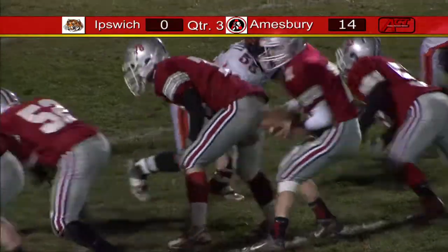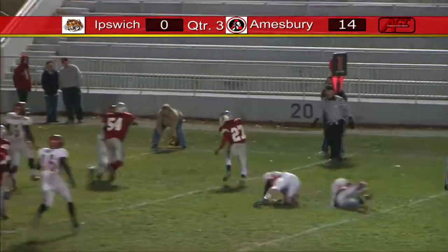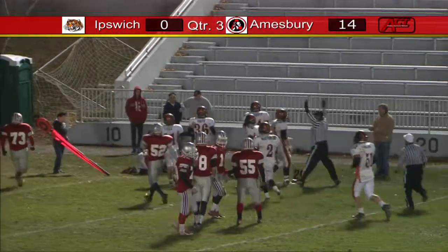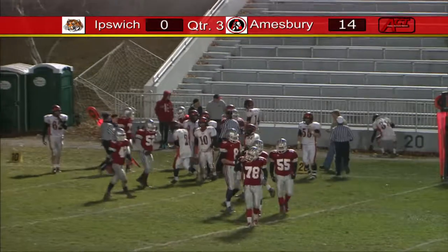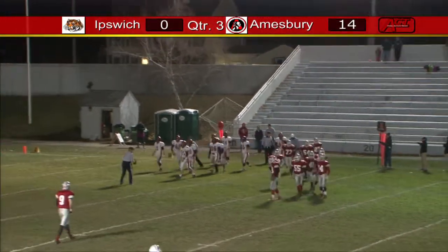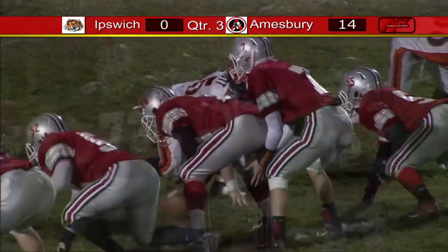Calling signals. Dupree looking, pitch back to 27, Macy. Macy trying to cut the corner, makes the corner, gets a block out there by number 54 for the Indians. J.J. Cherry that time. We saw him fired up on that third down, and he made a good block to extend that play on the far side to get a good gain on first down.